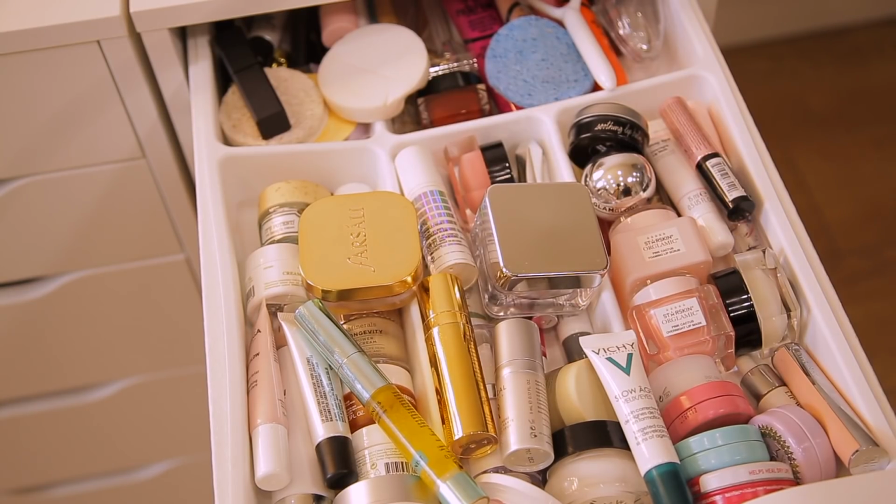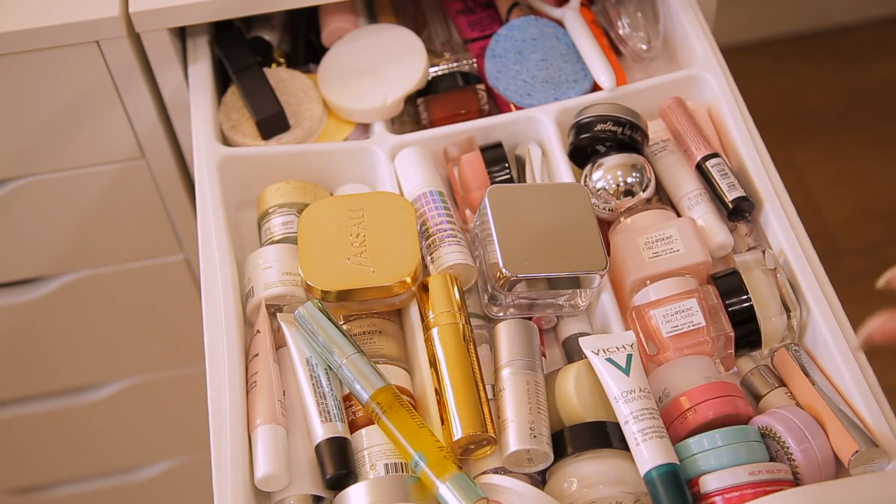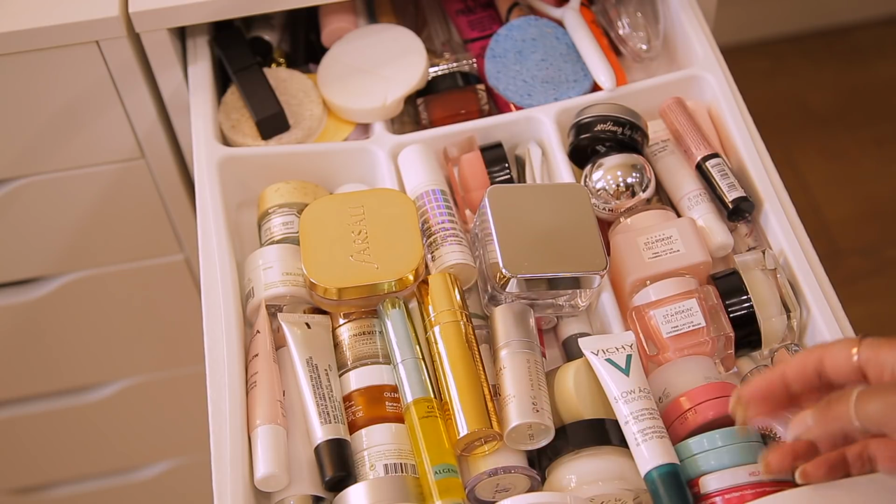Okay, so the next drawer, and this is the last set of drawers, I would definitely say that skincare for me is the most difficult to just keep under wraps because I'm using it so much and different products.